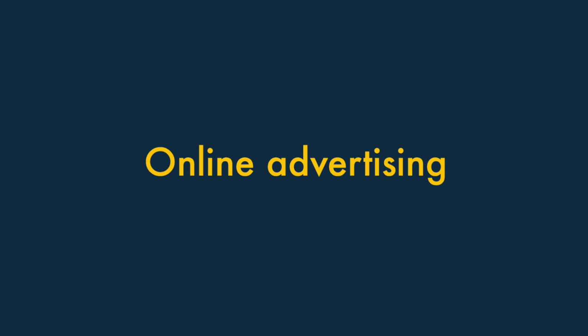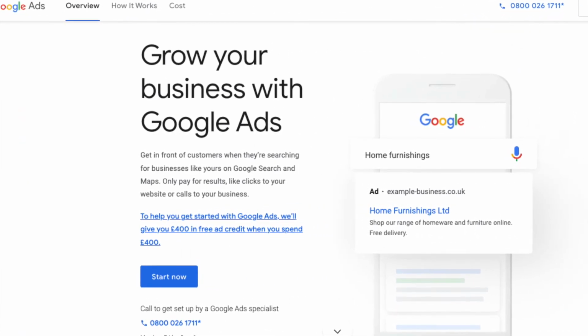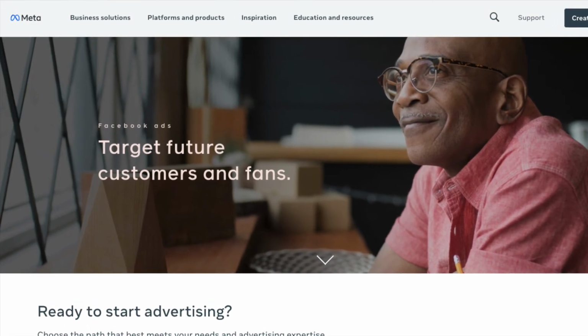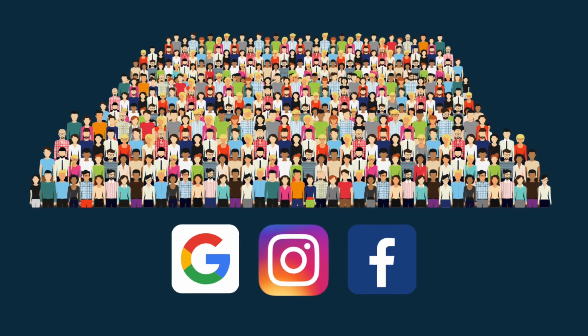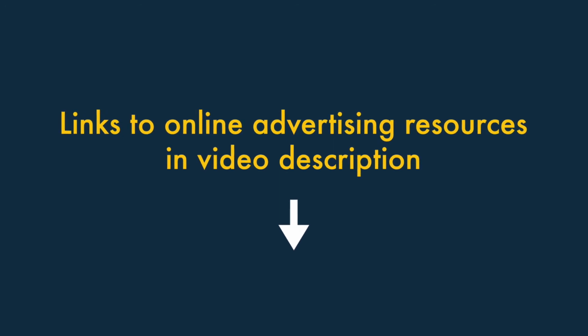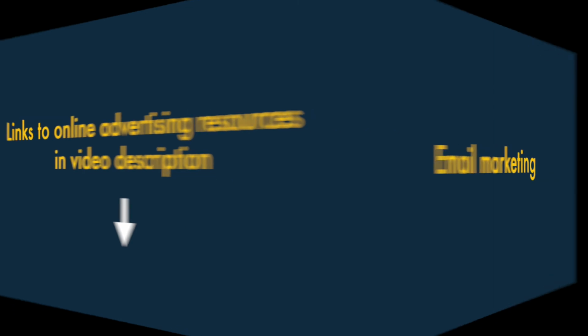Online advertising. When it comes to online advertising, there are lots of platforms that let you run ads online, but Google Ads, Facebook, and Instagram end up being the starting point for many dropshippers. They are easy enough to use and command huge audiences. There are also lots of resources available online to help merchants make the most of them, and we've linked to a few of these in the video description.